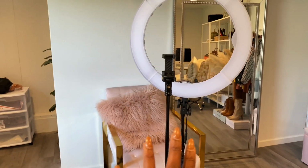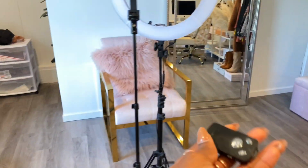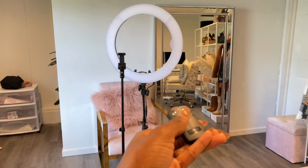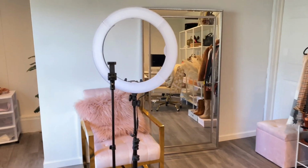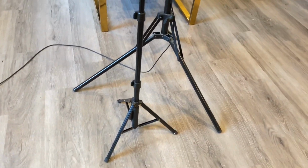You can fold this and make it small. And then it comes with a remote, and this is a Bluetooth remote. I can use this to take pictures of myself. I just connect the tripod to my phone, and then I can take selfies of myself. Or before, I used to go out in the streets and take photos of myself. I still do that. I love the tripod because it is small and portable.